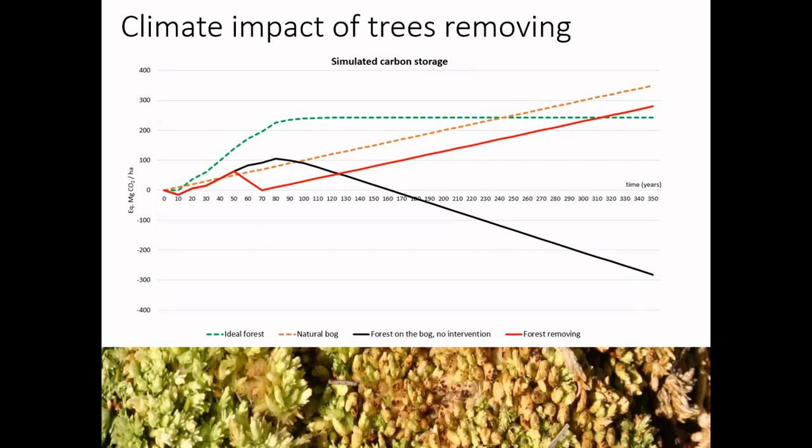But the question is, what if there is a forest on the bog now? The forest is degrading the bog. And the scenario is that the forest will accumulate carbon in the trees' biomass, but the forest will be the reason for the degradation of the peat. And probably the black line is the scenario. It is a temporary positive effect from the point of view of the carbon balance. But after about 100 years, it becomes very negative.